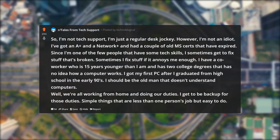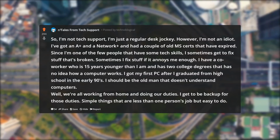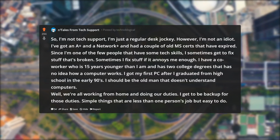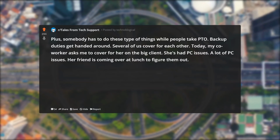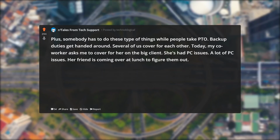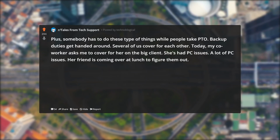Well, we're all working from home and doing our duties. I get to be backup for those duties. Simple things that are less than one person's job but easy to do. Plus, somebody has to do these type of things while people take PTO. Backup duties get handed around. Several of us cover for each other.